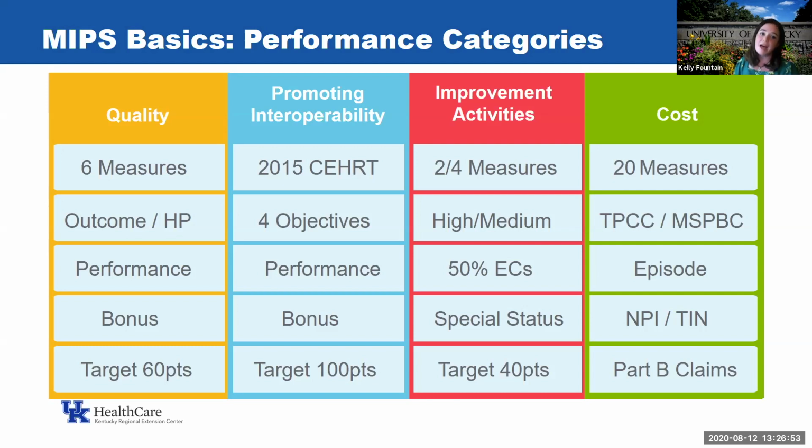Improvement activities is perhaps the easiest category at this point in time. However, in past rulemaking processes, CMS has tightened or strengthened the requirements around this category. For example, you do now have to have at least 50% of your eligible clinicians participating in the same improvement activity for at least 90 consecutive days if you are participating at the group level. This is a huge burden for documentation.